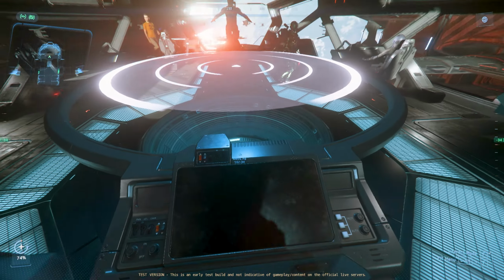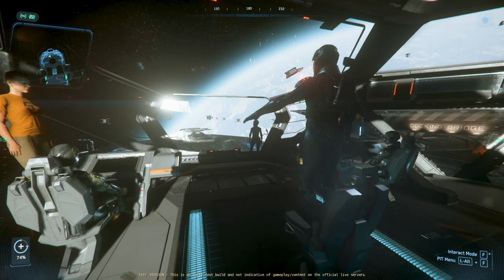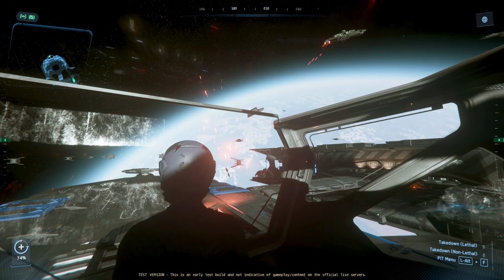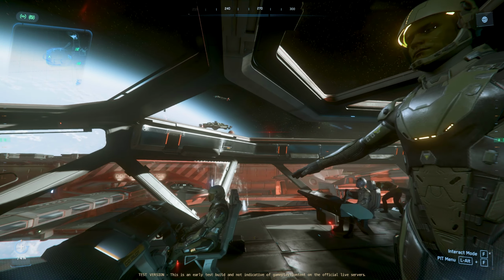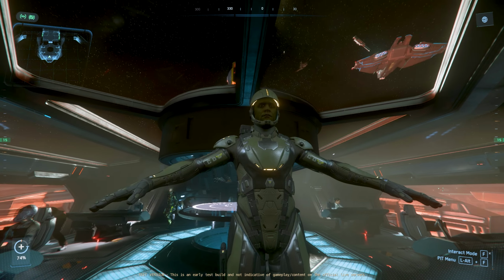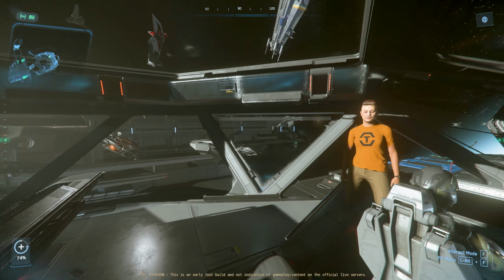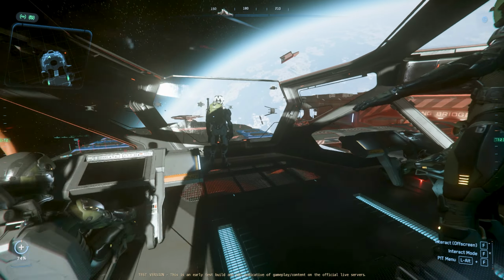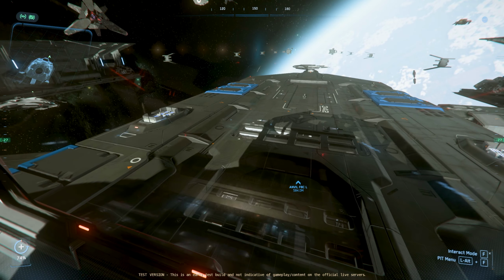Nice. Oh man, we got the star map and everything. But the funny thing is, everyone is just opening fire on the Idris. We got a fully crewed Hammerhead. And this guy right here. They're just trolls, a bunch of trolls. Oh my god. This is so cool.